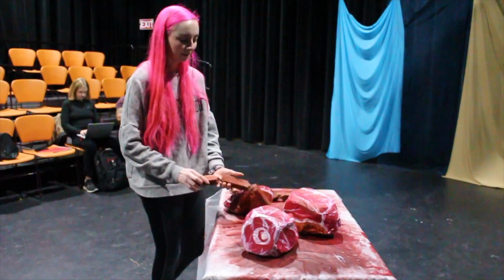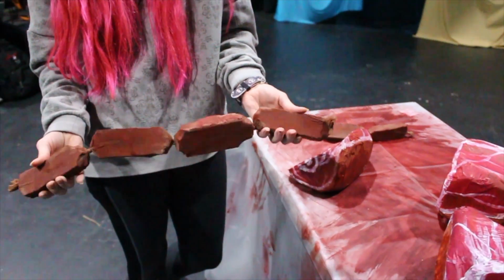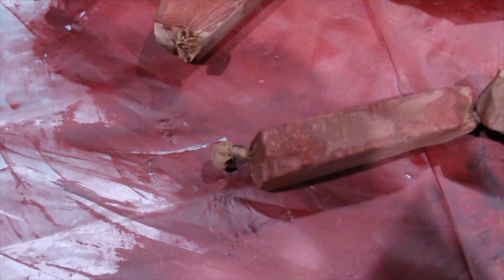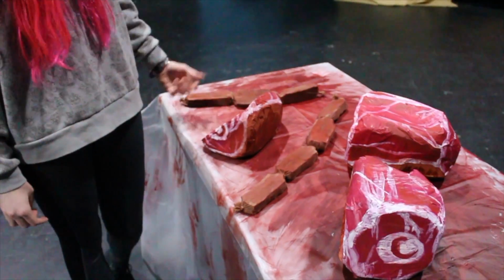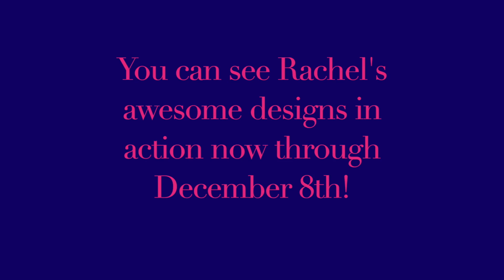The sausages are just made out of foam because that was scrap material I had. Obviously, they're flat and not round. I just didn't want to take the time to sand them. And then what they're actually wrapped in is pantyhose, so that way they're links. And then I painted them with fake blood. He'll have a real one that the actors will eat on stage as well. So that's the butcher table.